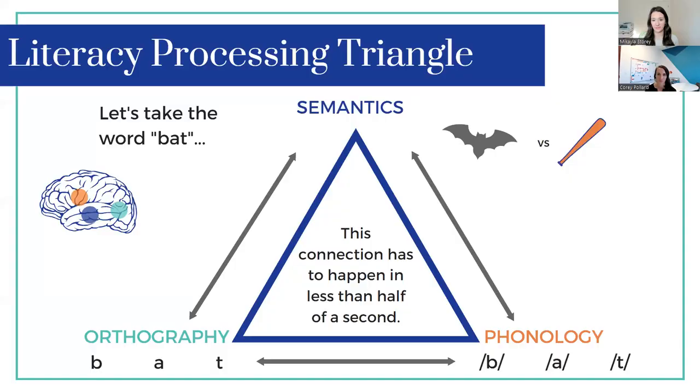The first thing that we're going to talk about is the literacy processing triangle. Mark Seidenberg calls this the eternal triangle, but we've lovingly retermed it the literacy processing triangle. The idea here is that the brain is creating a neural connection between these 3 very distinct processes, but those processes have to come together to be able to read or write effectively.